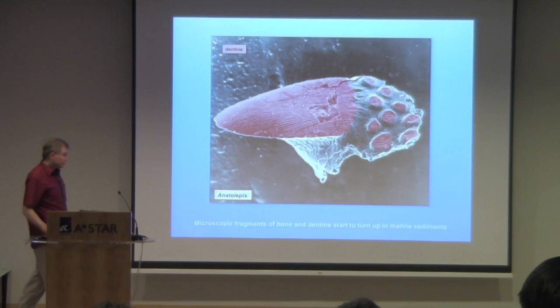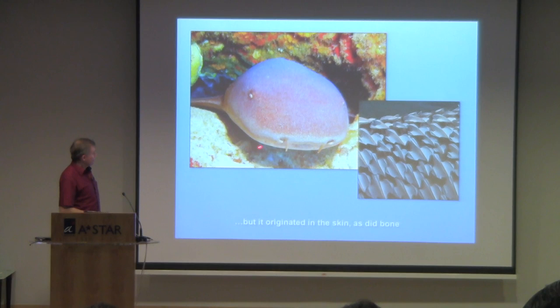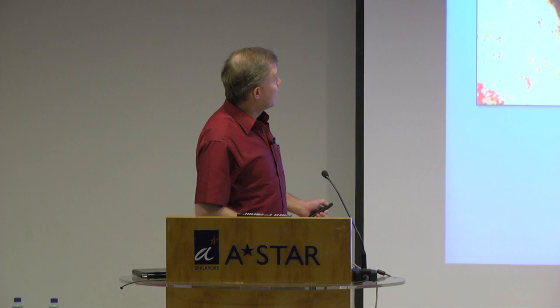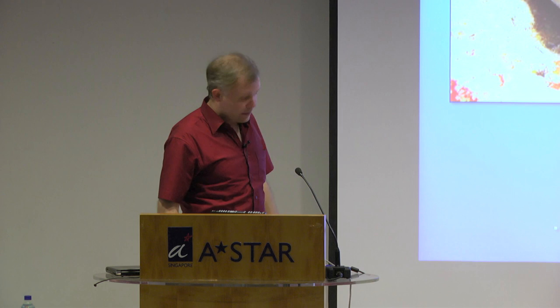We tend to think of dentine, of course, as a tooth tissue. So it's ivory, basically, if you express it on a large scale. But we know now, without much doubt, that dentine actually originated in the skin, as in fact did bone, although in a slightly deeper layer of the skin. And if you look at a modern-day shark, such as this guy here, they have this curious sort of sandpapery texture on the outside. This actually consists of little teeth, all of which are made of dentine and have neat little pulp cavities. These are so-called placoid scales. And this is a retained primitive characteristic that you see in modern sharks.